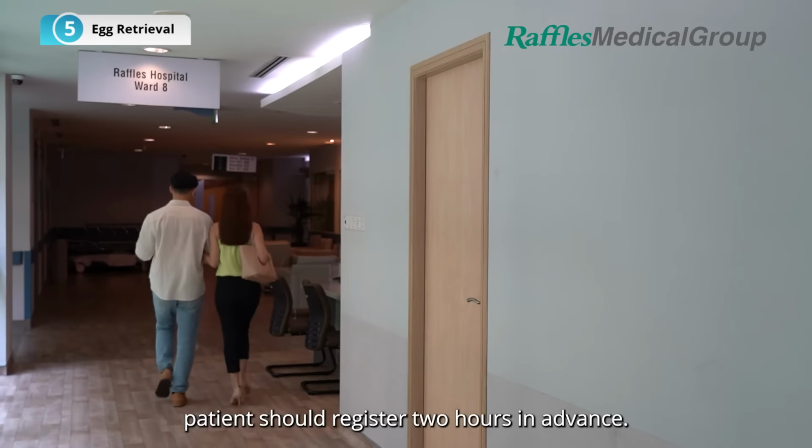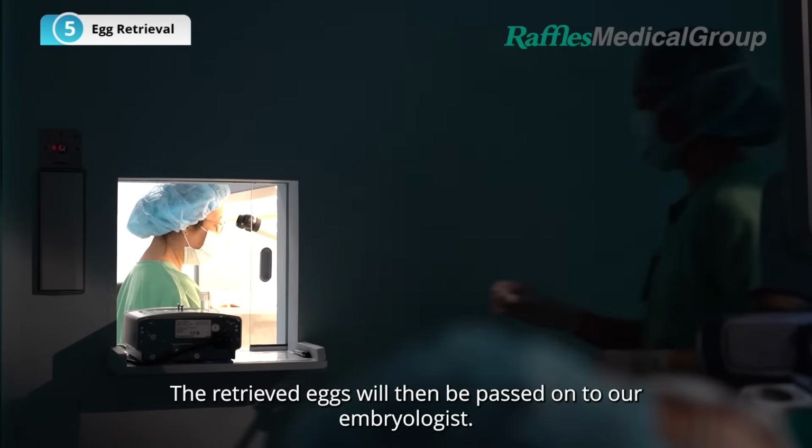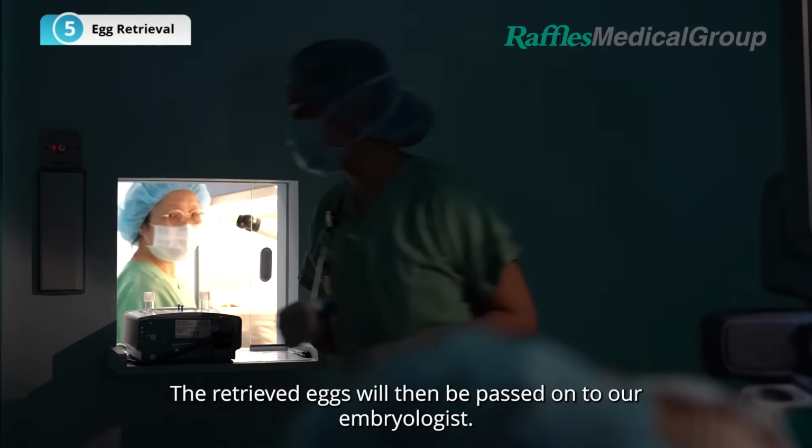Fresh semen specimens are also collected on the same day. This procedure is typically performed under sedation to ensure comfort. A transvaginal ultrasound is used to visualize the ovaries, while our specialist inserts a thin needle and guides it through the vaginal wall to access the follicles and collect the eggs. The retrieved eggs will then be passed on to our embryologist.